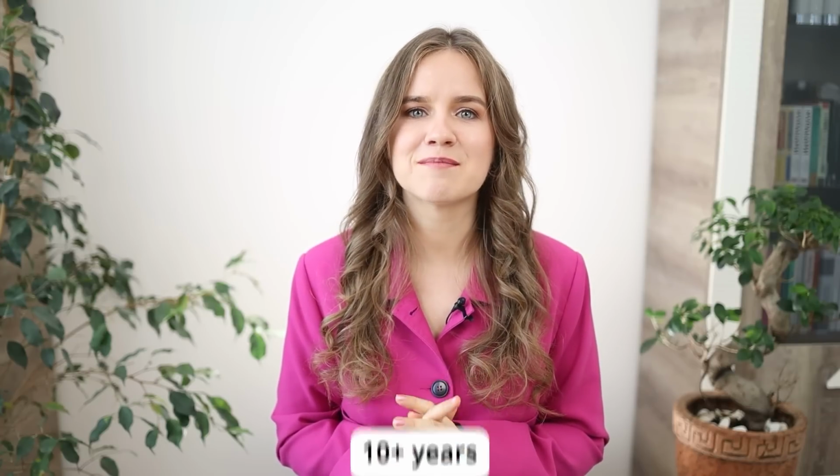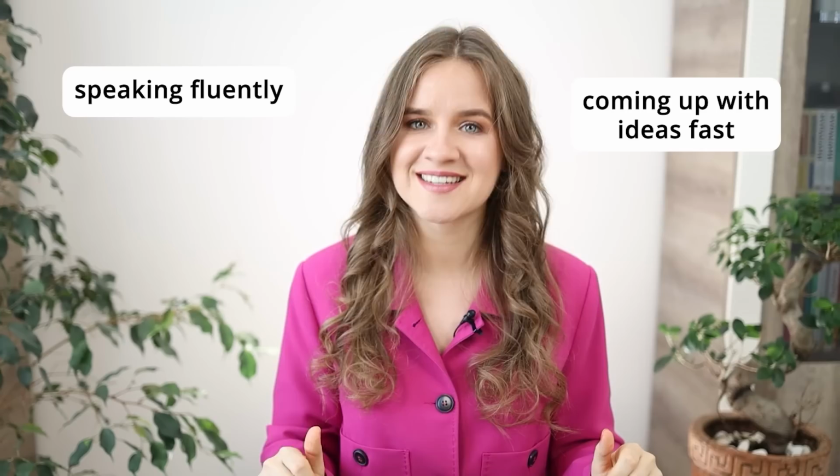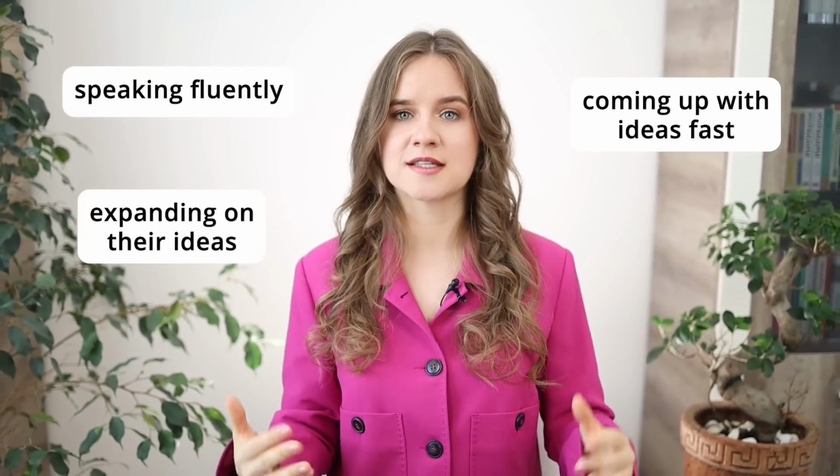Having taught IELTS for over 10 years, I've seen many different types of students, and all of them have struggled with this section of the test. Of course, they all had different problems, but most struggled with speaking fluently, coming up with ideas fast, expanding on their ideas, and staying calm when asked a difficult question. However, the majority of these problems will go away once you know what you're expected to do to get a high score. So, I decided to dedicate this video to all future IELTS test takers who want to score high on the speaking section of the IELTS.